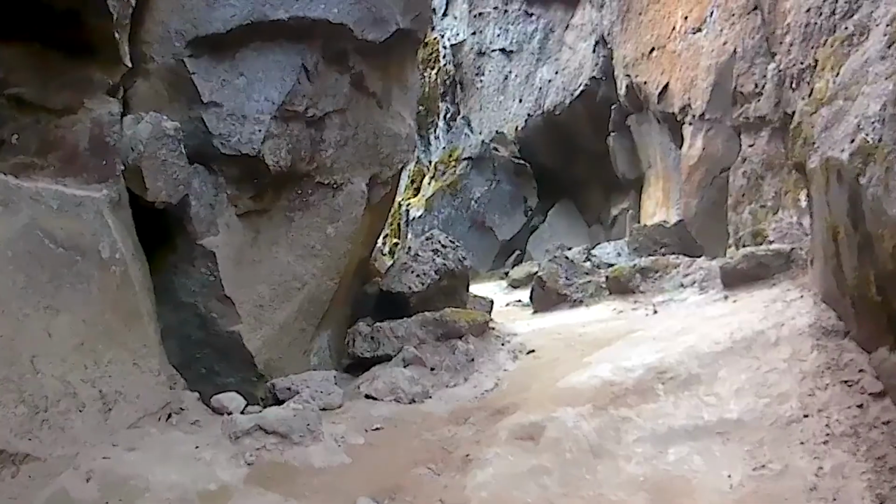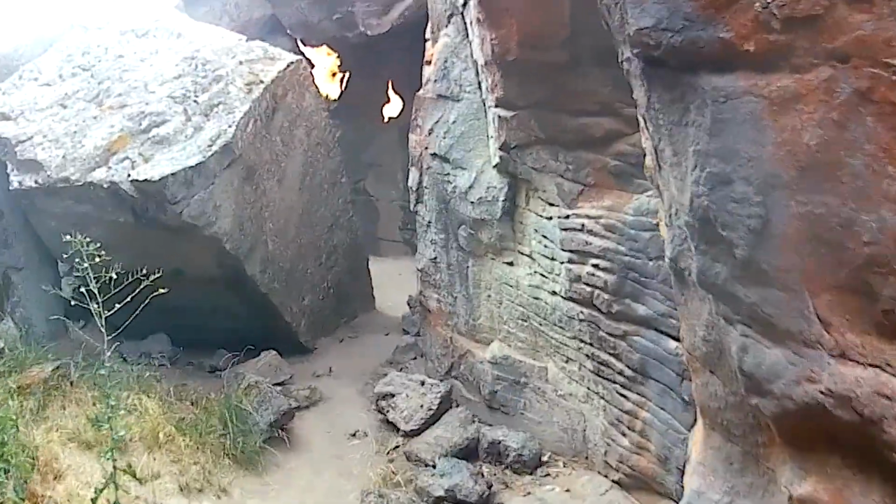Keep in mind that these lands out here are our lands. They are paid for by our tax dollars, and feel free to come out and enjoy them. Get away from the rat race for a while.